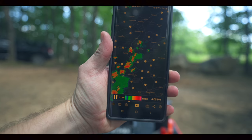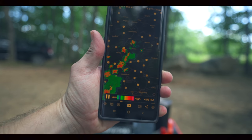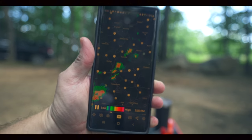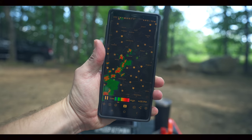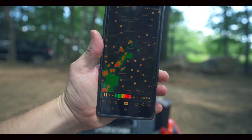This is the radar app that I use. It's called My Radar. There's a paid version, and this is the free one. But it works pretty good. So we are that blue dot here in the corner. Everything's just going to the west.